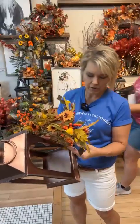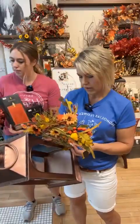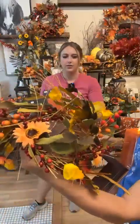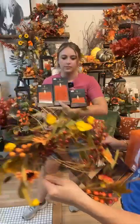Okay, here's the new candle ring too. This just arrived yesterday. I don't know if you have this in the online store, but I'll tuck it back in. I just put it online. It's $15.50, and isn't it cute? Olive, gold, orange, and burgundy red berries.